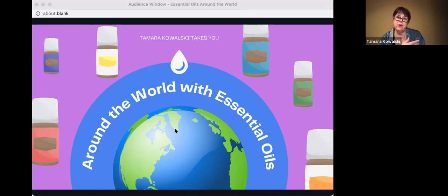How lavender oil can help us. It calms the body and the mind. It's great on your skin after being in the sun. It can help reduce blemishes, and it can be used for seasonal support. So it works super well with peppermint and lemon in order to help you with seasonal support.